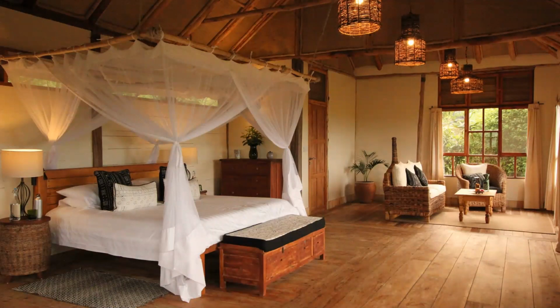Currently, there are 4 standard bandas and 4 deluxe bandas, with the difference being the deluxe rooms are a bit larger. They have a private terrace and a private sitting room. So here's an example of one of the deluxe rooms with that private sitting room you can see in that photo. You also get a personal butler with every room.